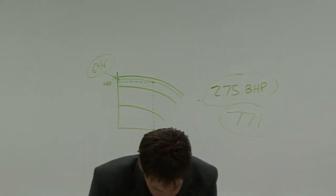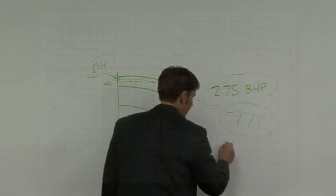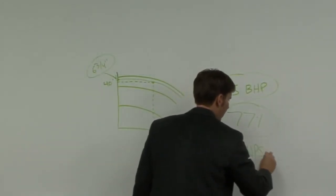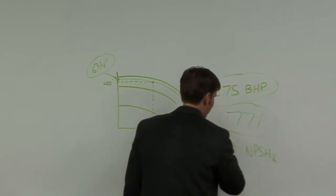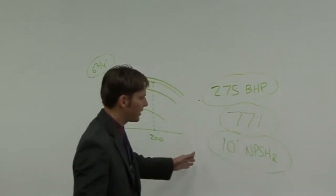And then last but not least, on this pump curve, we could look at our NPSHR, and we are sitting there real close to that 10 feet. Let's just say that we need 10 feet required. 10 feet of NPSHR. Now, to really make this NPSHR work for us, we would have to calculate our NPSHA.